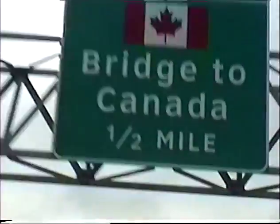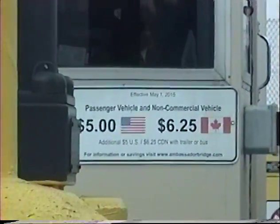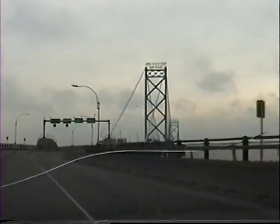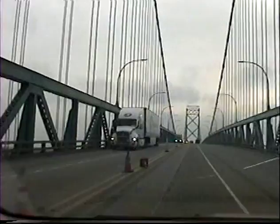Now, this was Saturday, the day of the holiday train, so I'm going to have about 6 minutes here. It's $5 U.S. to cross the bridge. We're just going to start this, but the majority of the holiday train will be next week's show.